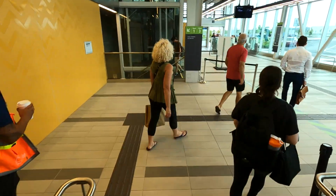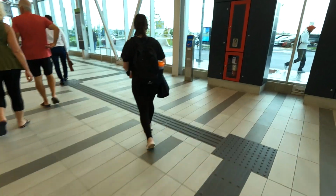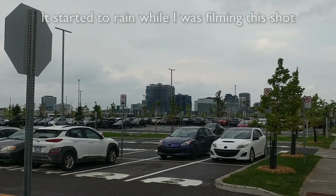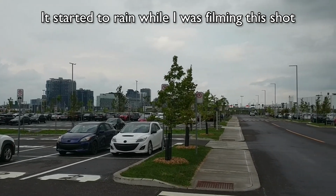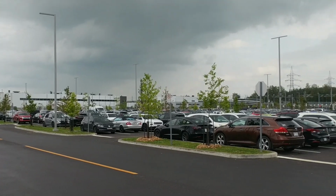Brossard station is also home to a maintenance and storage facility for the REM's trains. Other than that, there isn't much around Brossard station, except for a bunch of parking spots and a bus terminus.